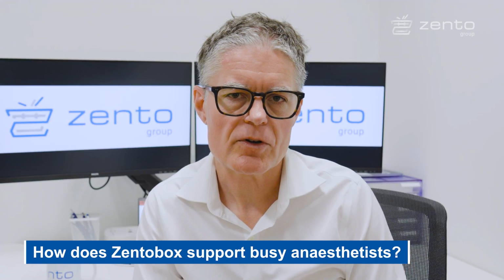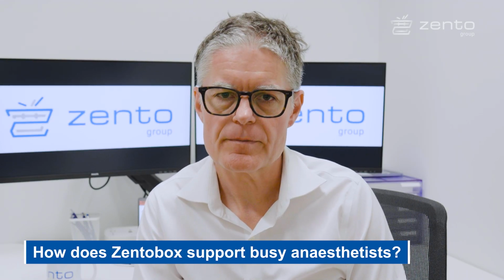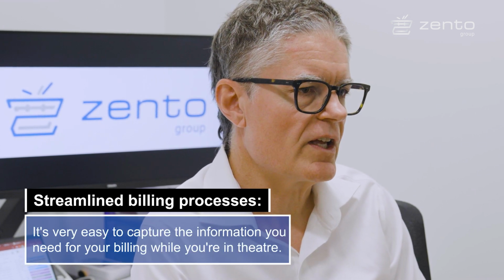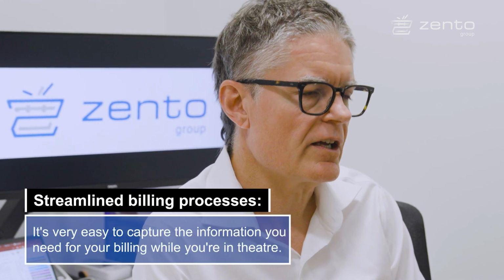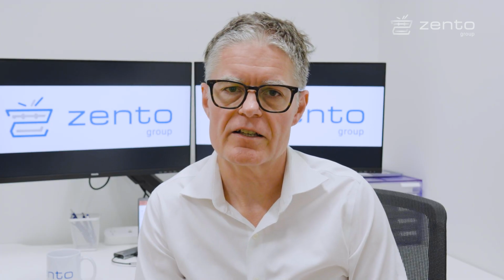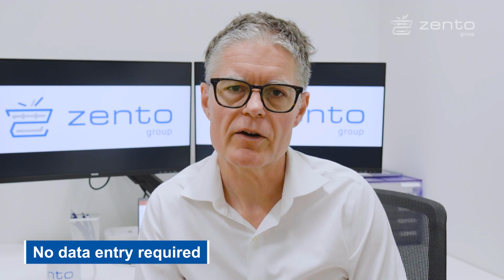How does Zentobox support busy anaesthetists? Streamlined billing processes. It's very easy to capture the information you need for your billing while you're in theatre. You just capture the patient sticker, record the time, select your item numbers, and you're done. No data entry, nothing more required from you.